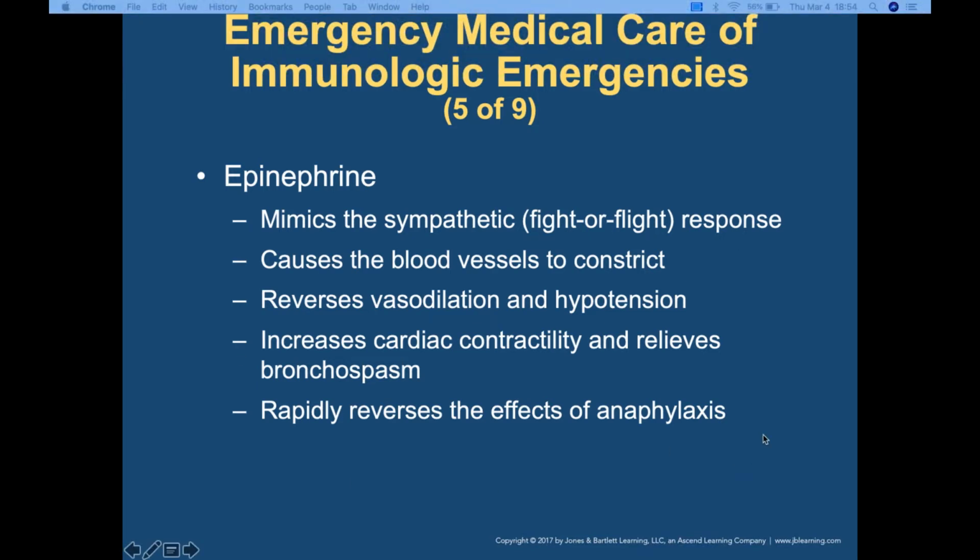It does help. That's the reason why we want you to hurry up and get it in as fast as we can, as soon as we can, and that helps us out the best. So that's the reason why we want to shoot for the EpiPen. If they don't have EpiPens, ALS providers do carry it.